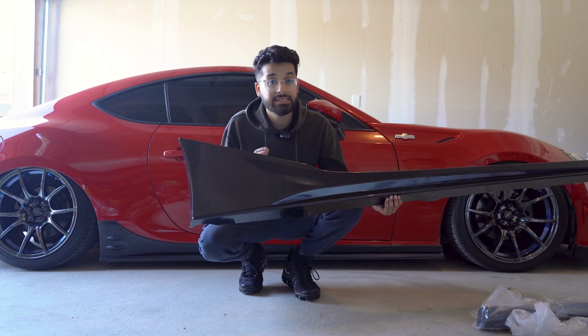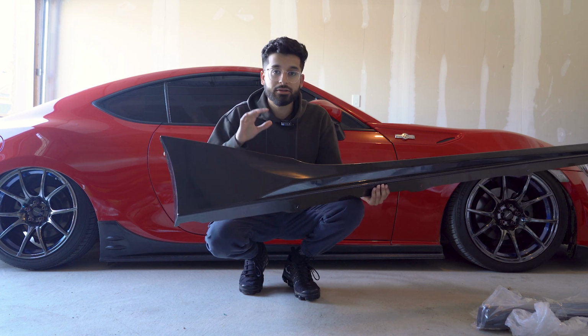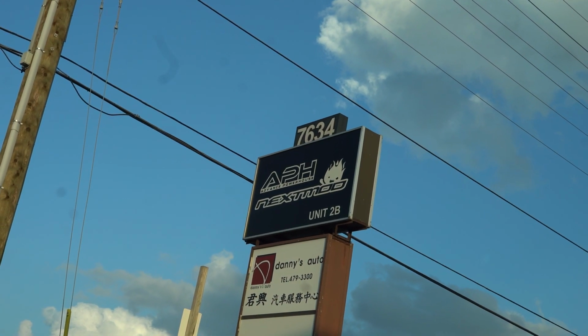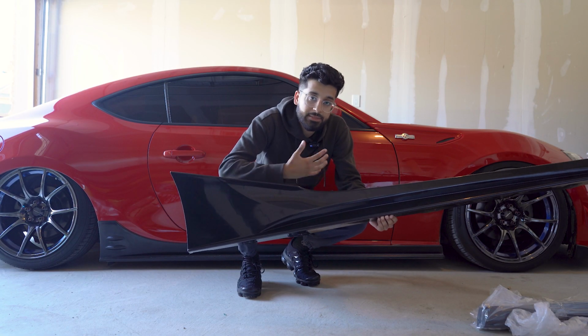And if you guys wanted these in Canada, it's a lot more work than going ahead and getting them because these aren't that available over here. In order to get these side skirts, I had to order it from a specific shop that was able to contact the company. And it took about 3 to 4 weeks to get shipped to where I am here in Canada.